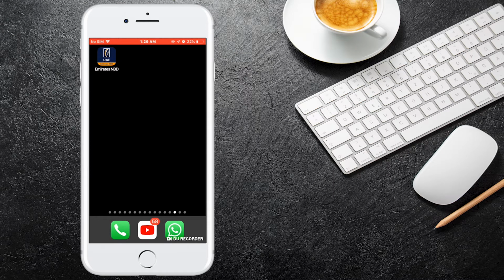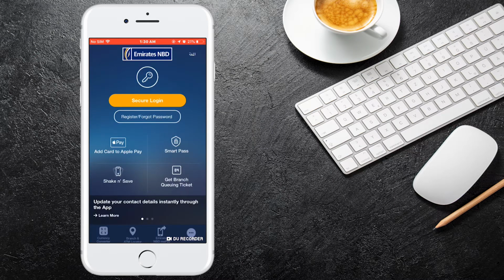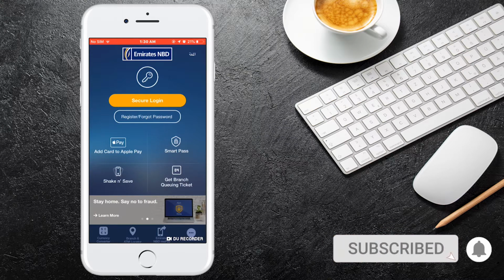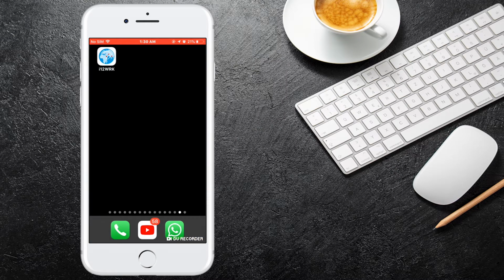So my 13th application is Emirates NBD Bank. This application is for banking. If you want to open an account, or if you want to cash or deposit money, you can use this application, Emirates NBD. This application is also very good, you can try it. Here you can see the interface. If you want to apply for a new account, just click here and apply and enjoy this application, Emirates NBD.